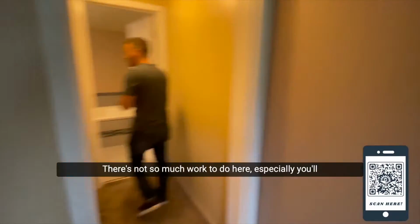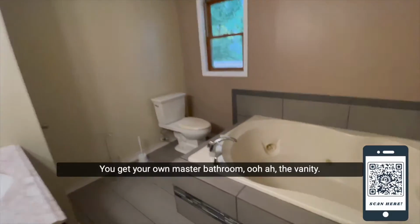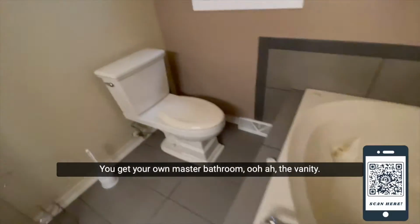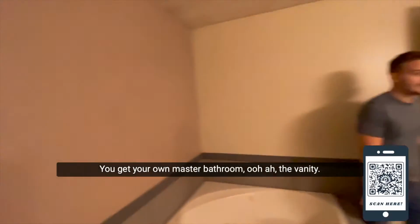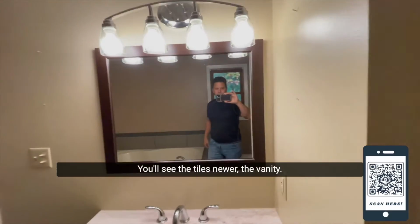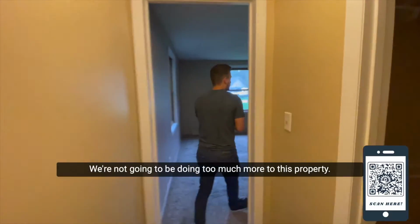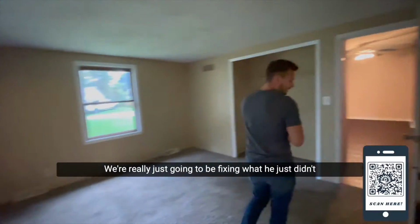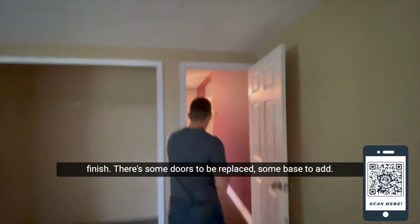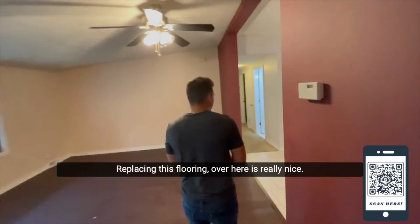There's not too much work to do here, especially you'll see in the bathroom. This is really nice. You get your own master bathroom. Ooh, the vanity. The previous owner already was kind of doing some work. You'll see the tile is newer, the vanity. We're not gonna be doing too much more to this property. We're really just gonna be fixing what he just didn't finish. There's some doors to be replaced, some base to add, replacing this flooring.